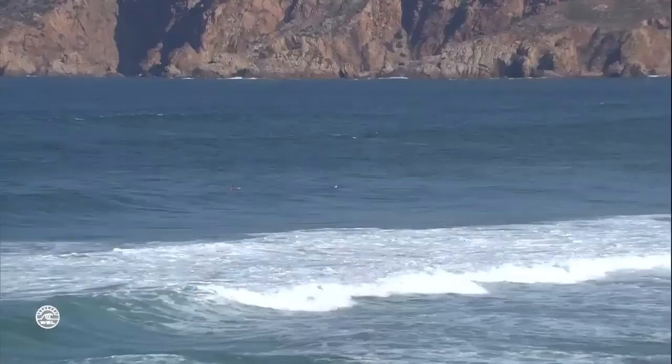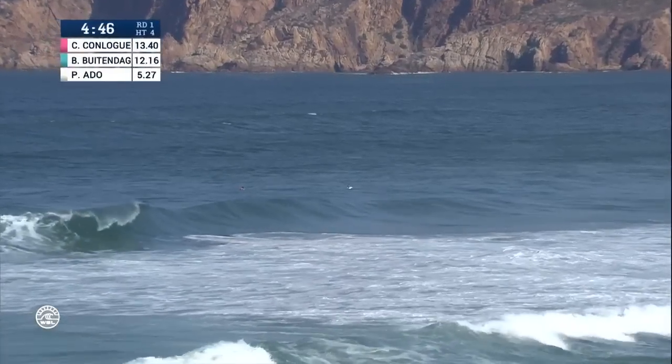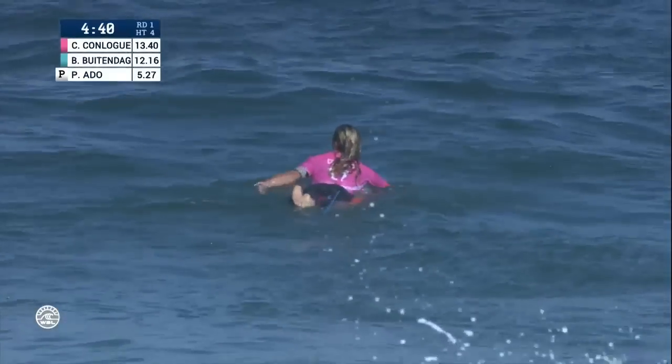Blew the tail out. Again, if she could get that board a little more vertical and that tail up above her shoulders and her head, I think that turn will give her the opportunity to take her scoreline into the excellent range.